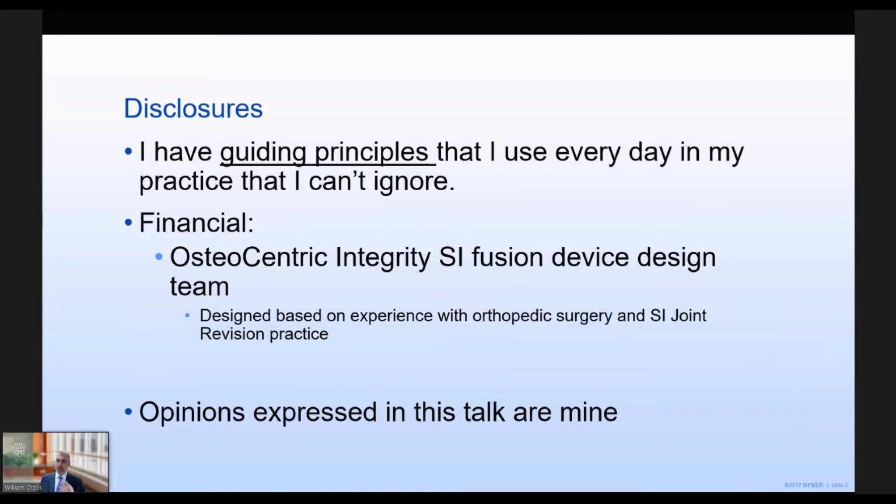As I alluded to, my disclosures are, these are the guiding principles that I use in my practice every day in the SI joint clinic. I do have financial interests in this. I designed an SI joint fusion system based upon orthopedic principles that I use every day as a general orthopedic trauma surgeon. I also have a growing revision practice for SI joint fusions, so I designed the system to help counteract a lot of the reasons why we're revising these. To be very clear, the opinions expressed in this talk are mine and do not represent Mayo Clinic as my employer.